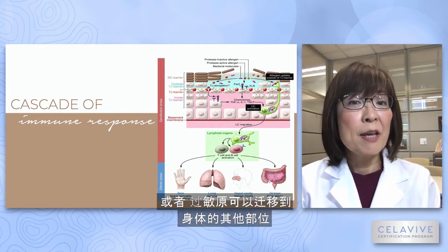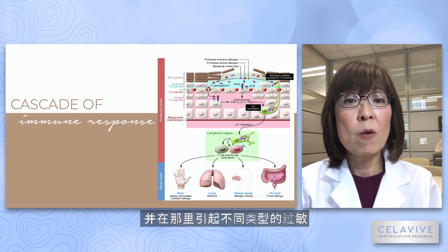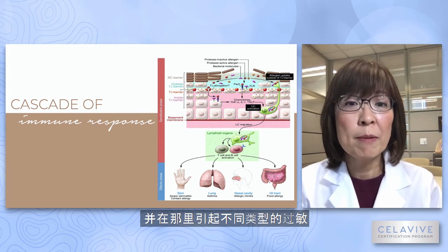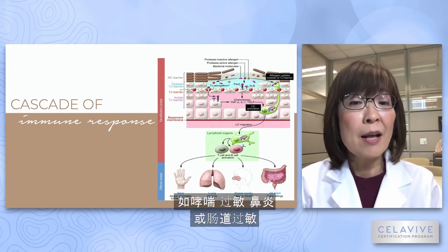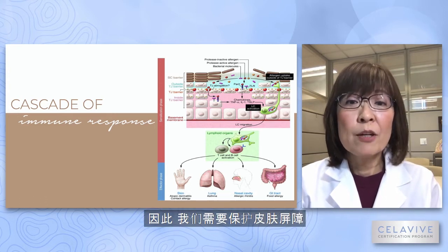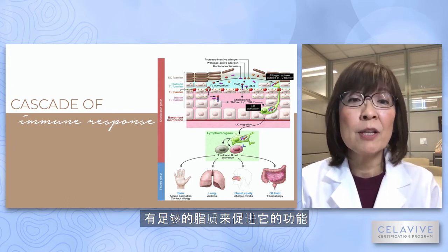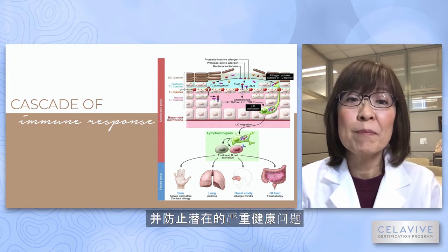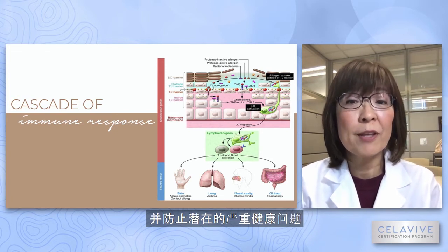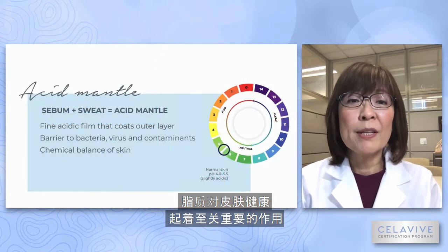It is a condition called atopic dermatitis. Or allergens can migrate to other parts of the body, such as the lungs, nose, or GI tract, and cause different kinds of allergic problems there, such as asthma, allergic rhinitis, or gut allergy. Therefore, we need to take care of the skin barrier to make sure it stays tightly intact with enough lipids to promote its functions and prevent potential severe health issues. Lipids play a critical role in skin health.